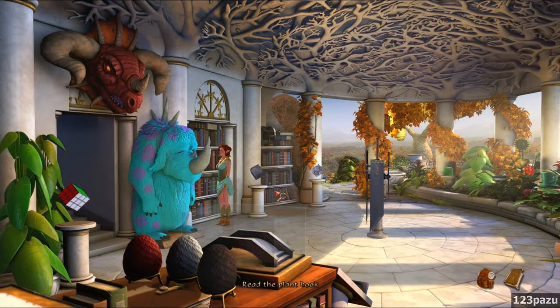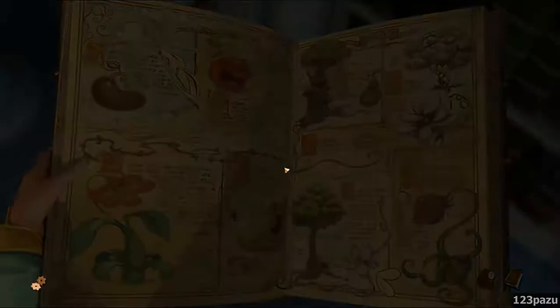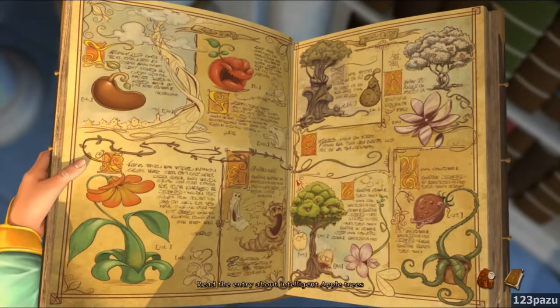Book on fishing. What about this side? Oh, plant book. Okay, so lots of entries on plants, on flowers, and this is the one we are looking for. Love lilies. But before we read about that, let's take a look at the other ones.